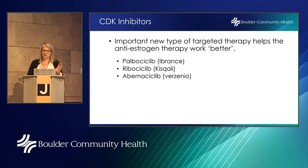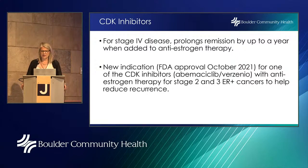As with any of these newer targeted agents, typically they're tested initially in stage 4 cancers, and if it shows benefit in stage 4 cancers, then they start to get tested in stage 2 or 3 breast cancers to see if the treatment can help improve the cure rate. So these CDK inhibitors, we've been using them now for probably 4 or 5 years in conjunction with an anti-estrogen pill. So this is a pill, and the anti-estrogen medicine is a pill, and they've prolonged the remission rate for women with stage 4 breast cancer really by years. They've been very typically very, very well tolerated.